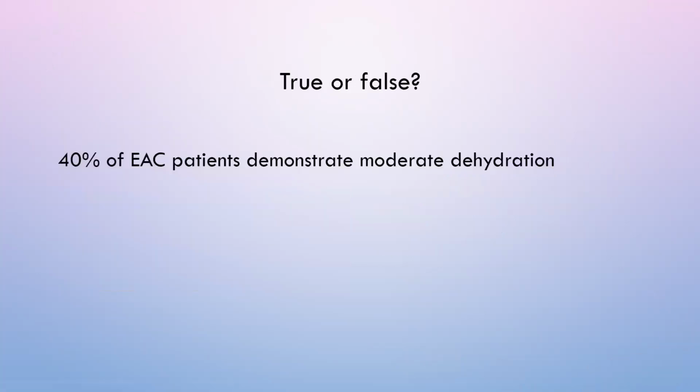So any guesses? 40% of EAC patients demonstrate moderate dehydration. True or false? All right, we'll get there.